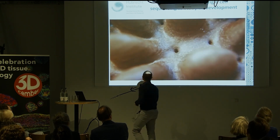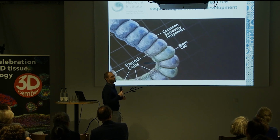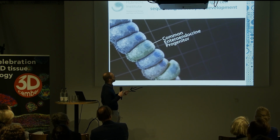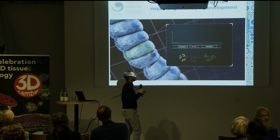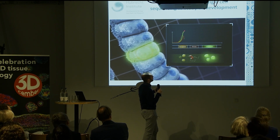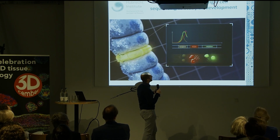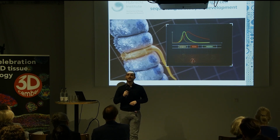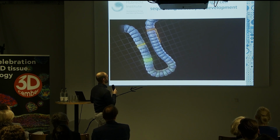Now, to do this, I created a new system. What I did is I created a reporter based on the expression of neurogenin 3. Neurogenin 3 is a gene that is expressed in the common enteroendocrine progenitor, and it is expressed as a pulse. So what I did is I linked two different fluorescent proteins to this gene. One here in green, very fast folding, but highly destabilized. The other one, slow folding, but it can be followed for a long time. So what I can do with this is, by measuring the fluorescence of an individual cell, determine how much time has passed since it expressed neurogenin 3.